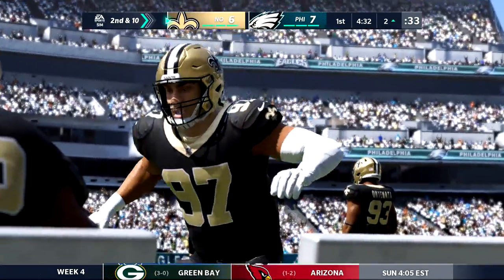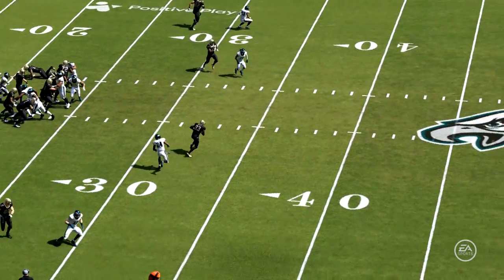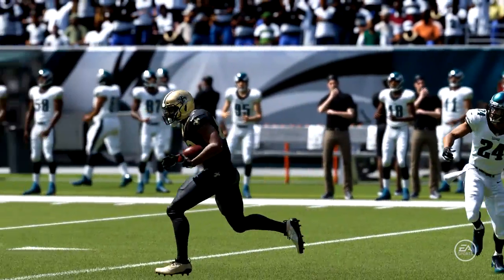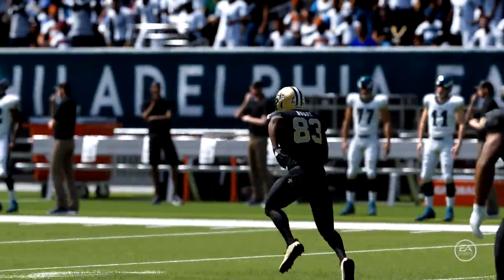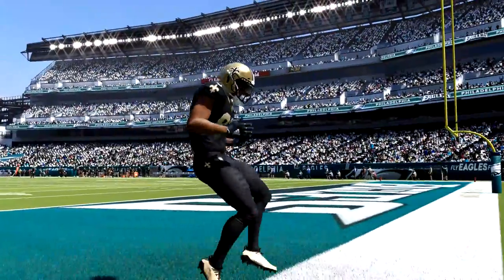And nothing too crazy there. A quick slant, and then he just had a seam. He found a seam. And when you hit it on the run like that, the pass right to the receiver who's already in motion and moving, sometimes he just takes it and runs away from everyone else. And he ran it into the end zone.